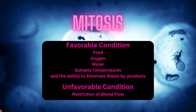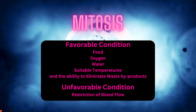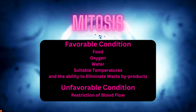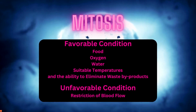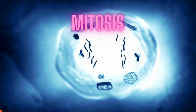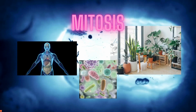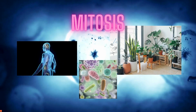If the conditions become unfavorable, the cell will become impaired and may die. For instance, when the blood flow is restricted to a part of the body, it could lead to an unusual buildup in the level of toxins within the cell, which in turn may cause the cell to die. And this is true of human cells, plant cells, and single-cell creatures such as bacteria.